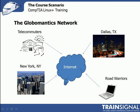Now each of the users and systems at these locations need to talk not only to each other, but also connect to the internet. So that is the Global Mantics company. As we go through the lessons, you'll hear more about them and how this transition will affect the company.